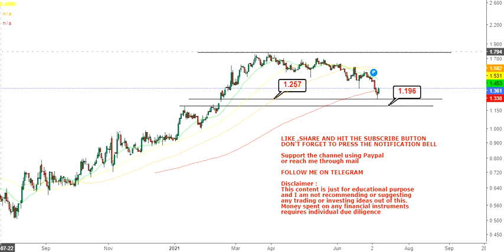Otherwise there is a range in between 1.25 and 1.19, and if it falls below 1.19, then there will be a very big threat for the trend, and it will move very sharply going down in the upcoming weeks and months. So this is another thing which you need to know about.